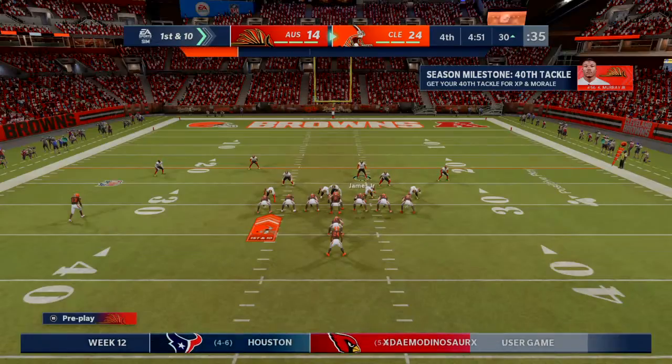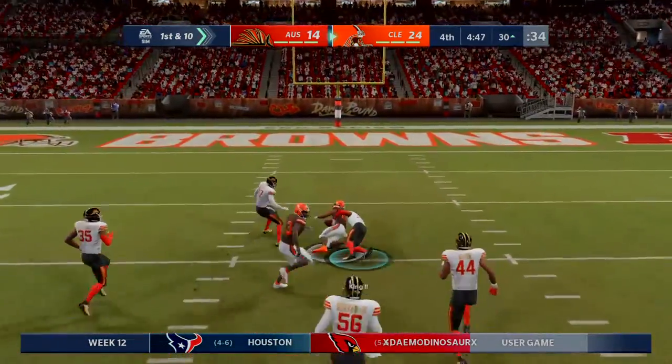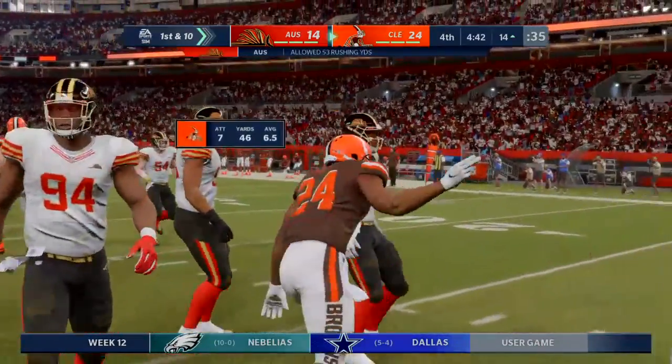The Browns take over at 1st and 10. Mayfield hands it off to Chubb, and down inside the 15 he goes. Just what the Browns needed there. Good for a gain of 17.